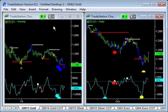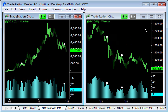So gold, on the daily and the weekly chart here, and this is the setup that I'm using for these global macro markets for these videos, where I can look at the daily and the weekly charts side by side so you can see the micro picture and more of the macro picture, using the exhaustion patterns particularly on the weekly charts for changes in trend. And then beside that we've got the commitment of traders charts.